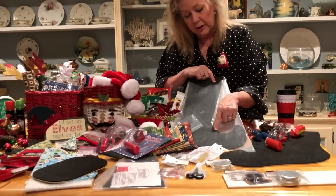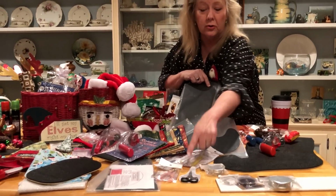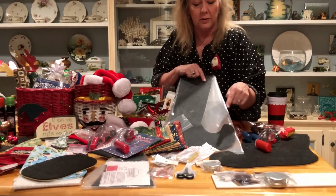You can cut to about here, and then you're going to have to trace and then use scissors. These precision scissors are great for you to snip around that too as well.